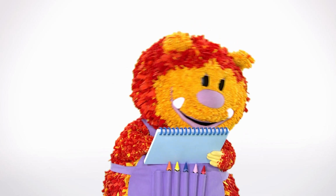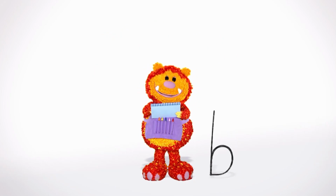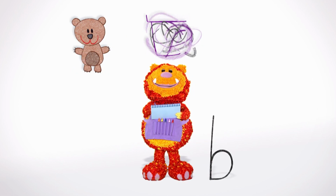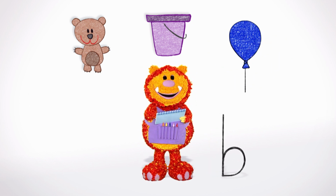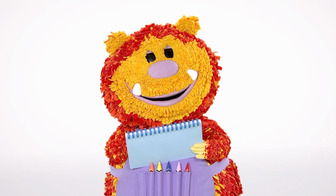To meet you, B. Shall we squiggle some things that start with the letter B? A bear, a bucket, and a balloon. They all begin with the letter B. See if you can spot them in our story.